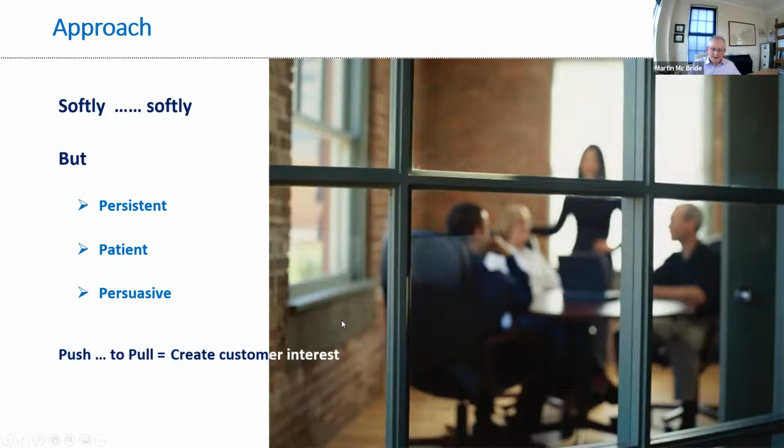Create customer interest, not push messaging at them. Now, I have said to other people on occasion, now that you've created that interest online, you're building your followers, you're having the conversations, now you start to be a wee bit more pointed about it: go and buy my thing, please, and introduce some of that call to action. But at the start, I think there's an element of creating interest.